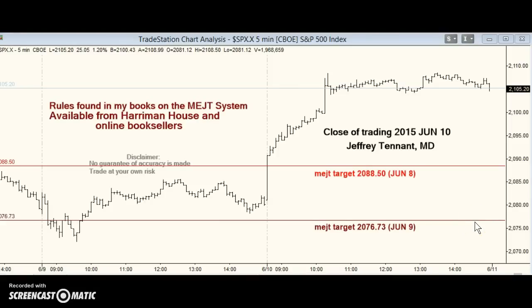I had some calls for yesterday. The first was that 2088.50 would print by early today, and that obviously happened. The next one at the moment looks like a rather tall order. We have a target of 2076.73, 28.5 points lower, most likely to print by early tomorrow. Is that really possible?